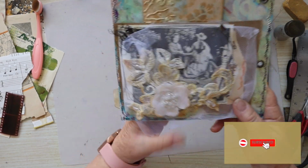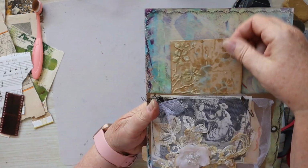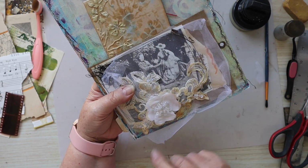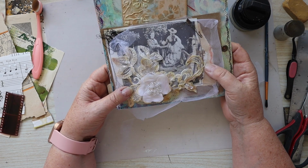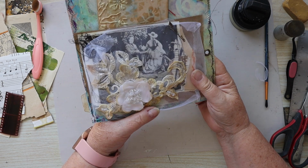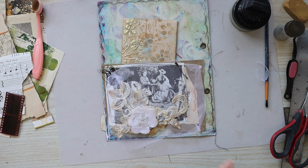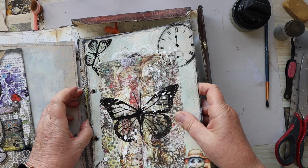Vintage Meets Modern. Okay, so I've used a vintage handkerchief on here. I've got a vintage image, and I've got some fabric and a flower off an old wedding dress, and a vintage safety pin, and my modern is the texture paste, the stenciling, and the distress inks that I've used on that. So let's pop it in the book. It's a nice easy one for today. What do you think? I love this.